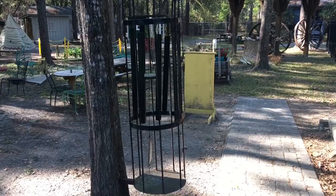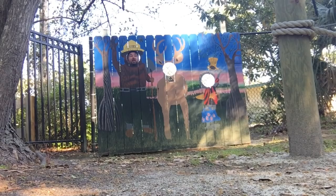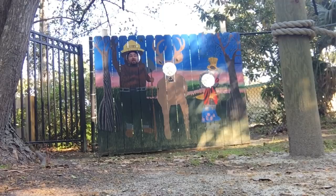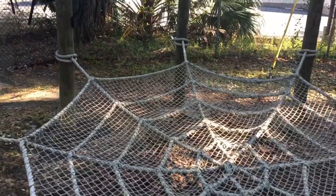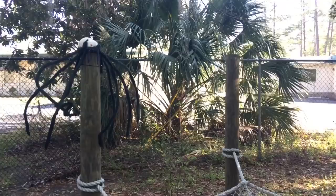I've always been a big fan of Smokey the Bear, but I never actually thought that I would become Smokey the Bear. But you never know. Sometimes things just happen. There's even a children's play area that looks like a spider web, and looming over the netting is this creepy spider.